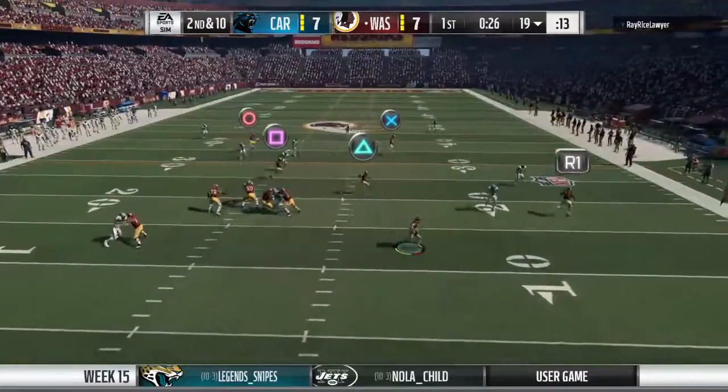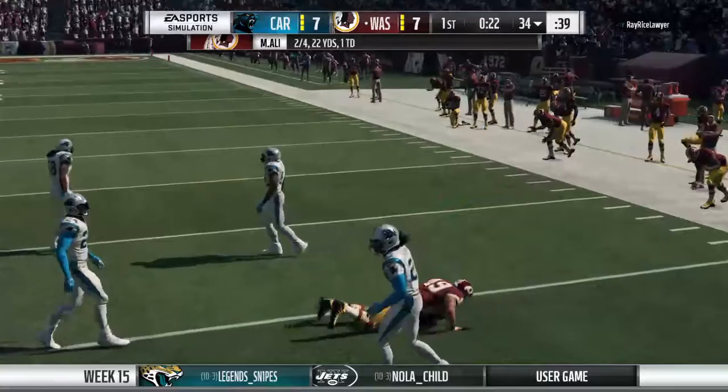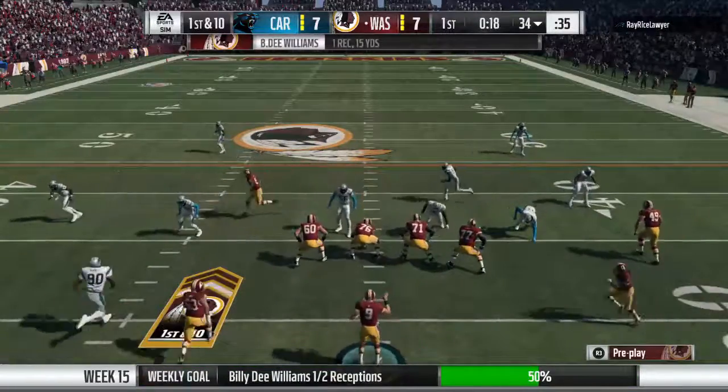To throw here on 2nd and 10. Flush to his right. Looking for his tight end on the corner. It's complete. 15 yards through the air and a 1st down.